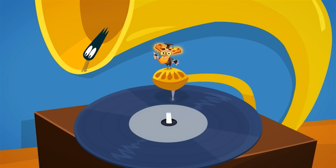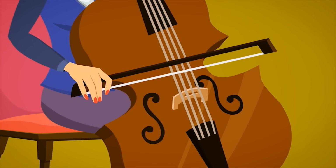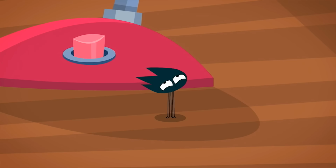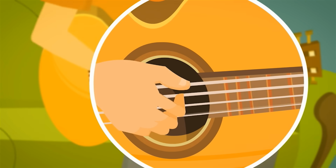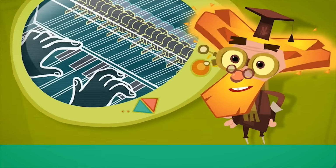Musical sounds can be produced in a variety of different ways. Violins and cellos are played with a bow. When the bow is rubbed against the string, it vibrates like it's shivering, and that produces a beautiful sound. A guitar also has strings, but they make sound when they are plucked. And inside a piano are special hammers that hit the strings when the piano player presses down on the keys.